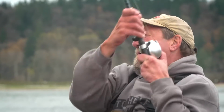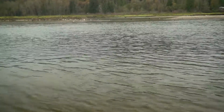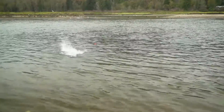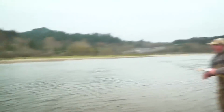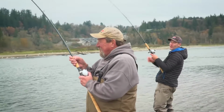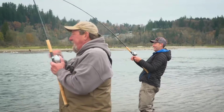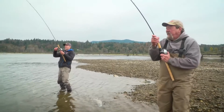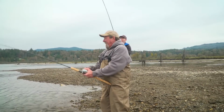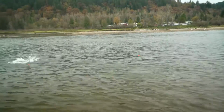Oh, maybe one more fish too, eh? There we go. Another doe. That took one cast. Walt, you don't mind a double header, do you? I don't want to steal all your thunder on that fish. I finally got some camera time, and you got to jump in there again. We might have to do a little dance here. Right in the jibber. Full contact fishing.